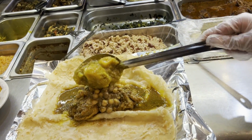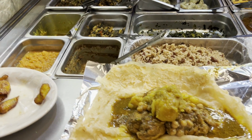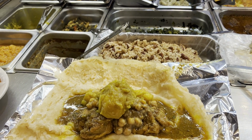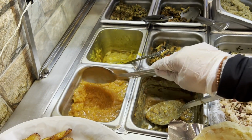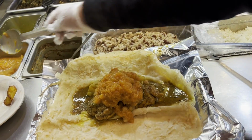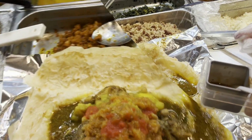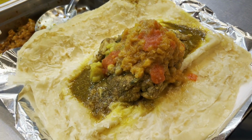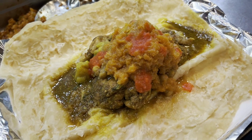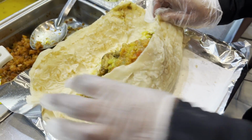Would you like some pumpkin in this? Sure. I love pumpkin, so like I said earlier, we specialize in a lot of vegetable. So you'll be able to taste some of this pumpkin and let me know what you think. And we could top it off with some pepper sauce. So this roti she's stuffed with boneless chicken curry, lots of gravy, some potato curry, some chana curry, as well as some pumpkin, and lots of nice pepper sauce. So she's gonna wrap it up now. We're gonna give it a try for you guys.